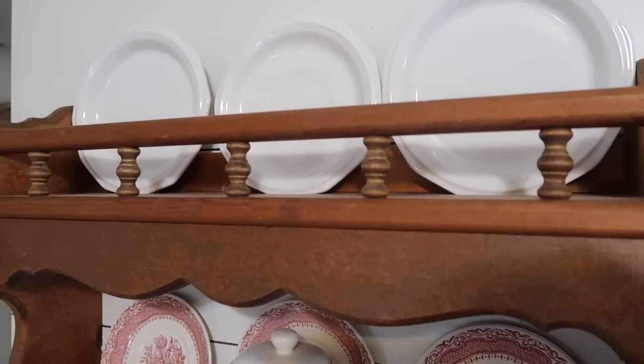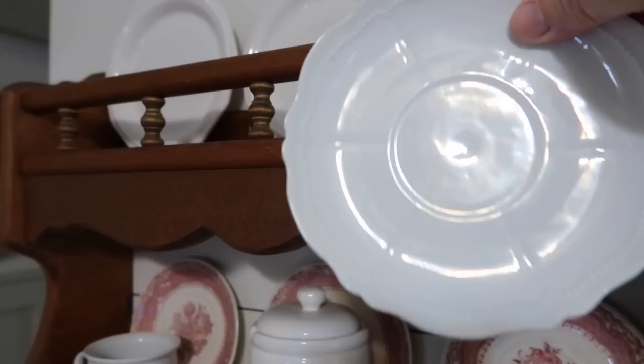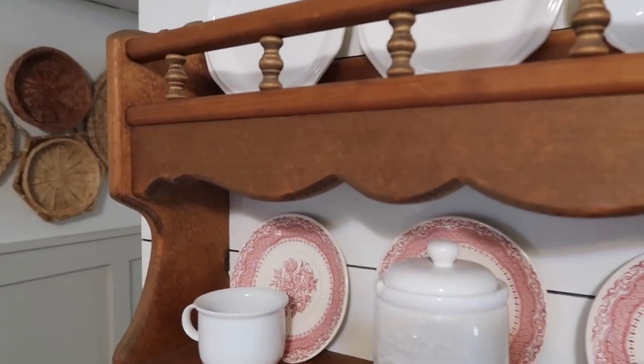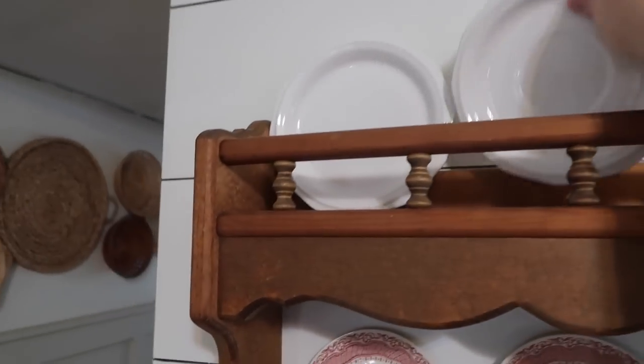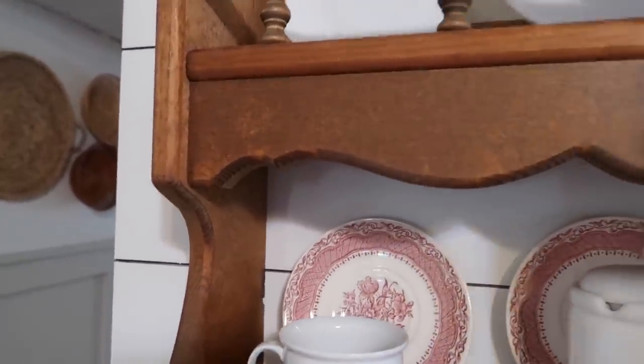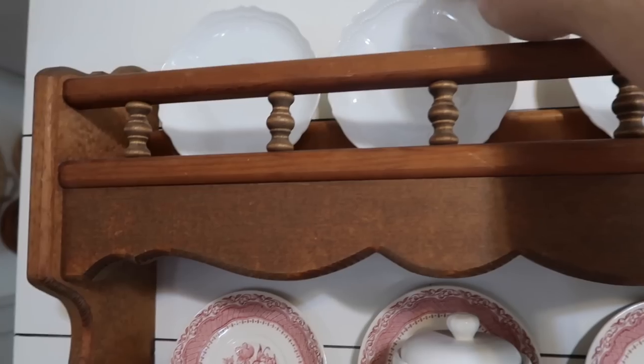So let's go ahead and display the things that we can display. Some of this stuff is just things that you use, like my glasses and things, but other than that, we'll go ahead and put these things away and I'll show you what I'm gonna do with them. I'm gonna replace these white plates with these nice little scalloped ones. Those are so cute.